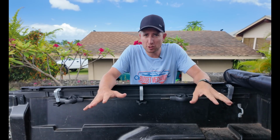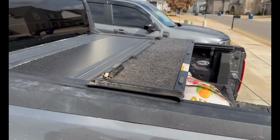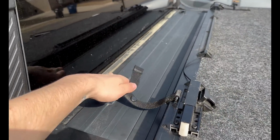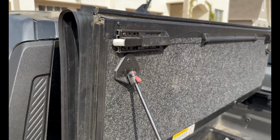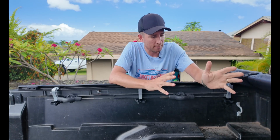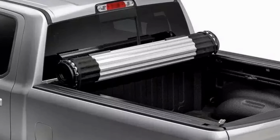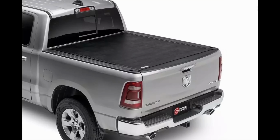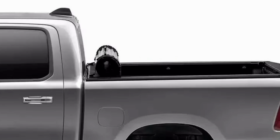Now, there's a few other styles of bed cover. One of the really popular ones is the tri-fold, which is basically hard panels that fold out and cover. Those are good if you want a little bit more of a secure cover, if you want to potentially be able to put some stuff on top of it. They do take up a lot of bed space even when they're stowed, so you just want to be aware of that. And then you have what I think is one of the most secure ways to cover your bed, and that's like a sliding metal rolling system, which is pretty expensive, and the box that it rolls up into can take a good portion of your bed as well.